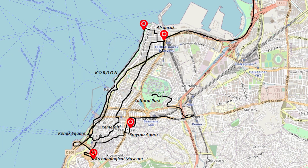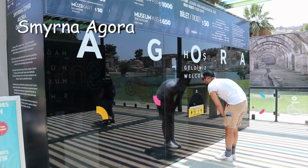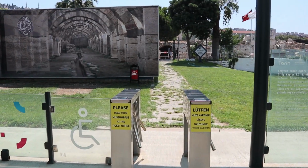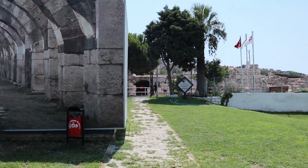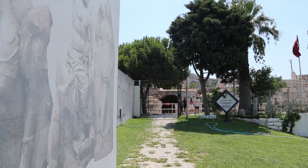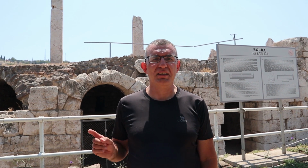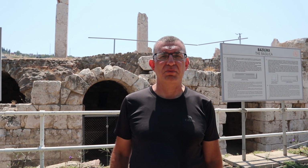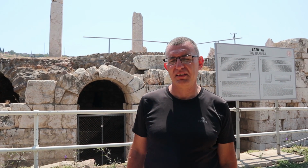Now we're back to the market streets of Kemeraltı, and our goal is the most important point of Izmir, the ancient Smyrna Agora. This is the origin of Izmir, the ruins of Smyrna. This is Smyrna, the place of the second church from the Revelation, one of the 7 churches, where we read the message from Jesus to John, to the Christians here that we live in this place.